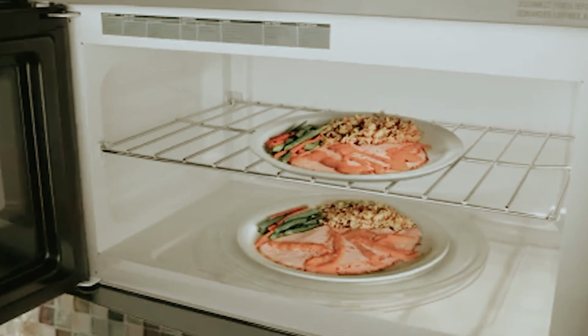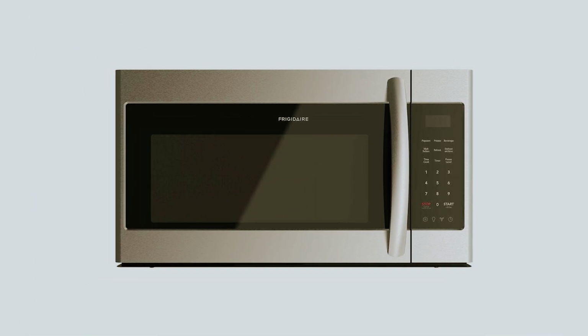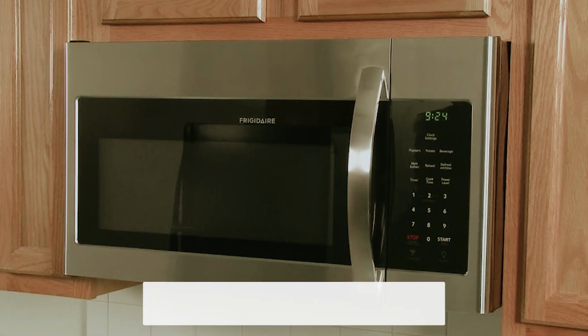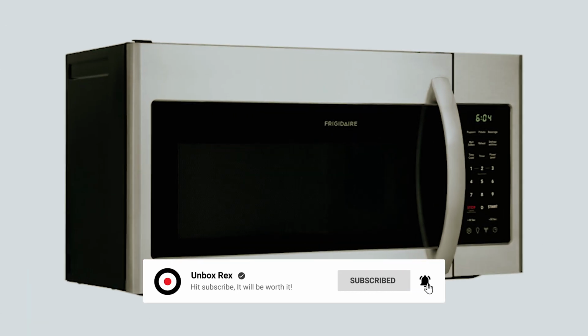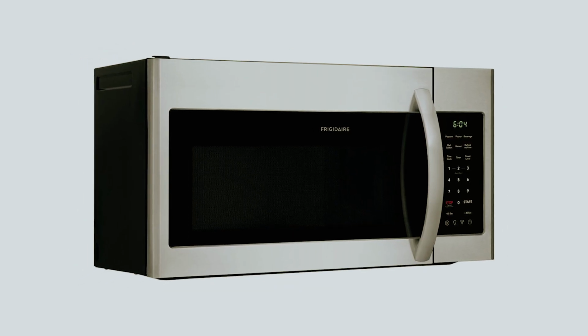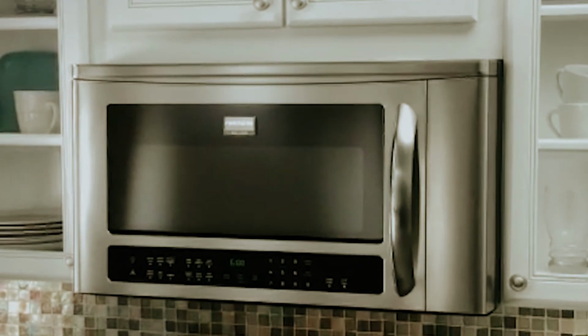With 27 touchpad buttons and 2 fan speeds, it offers versatility for all your cooking and venting needs. Whether you're an aspiring chef or simply need quick meal solutions, this microwave is an excellent addition to any home kitchen. You can trust that it will deliver quality and performance for years to come. Upgrade your cooking experience with the FRIGIDAIRE over-the-range microwave.